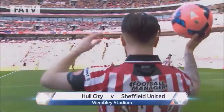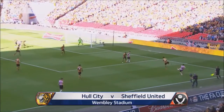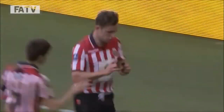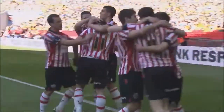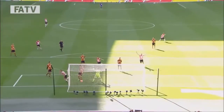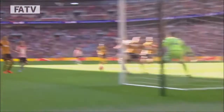Sheffield United with 14 goals scored in their seven FA Cup games. Top scorers of the four semi-finalists. Cross in by Brayford, it's in! It's Jose Baxter! The League One side take the lead! Oh, they've gone potty in the Sheffield United end! A dream start for the Blades!